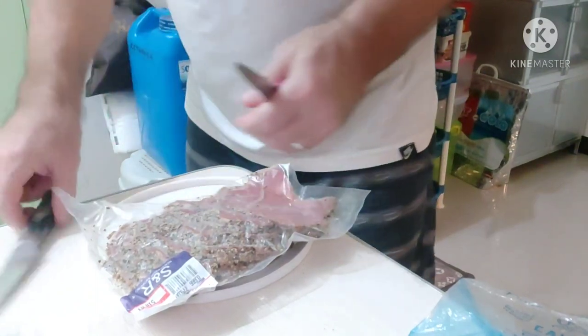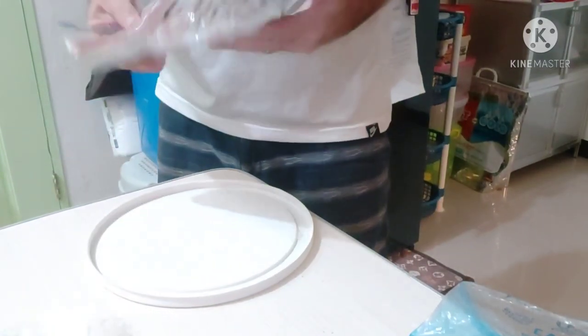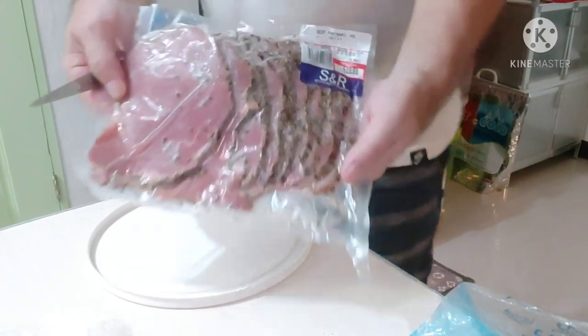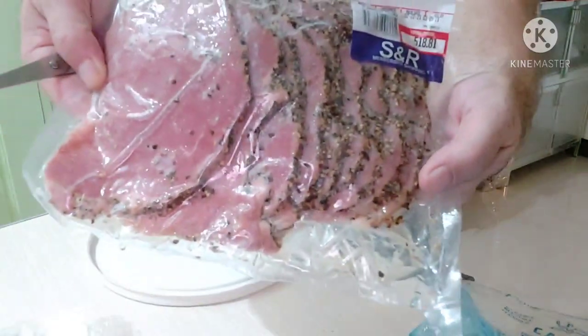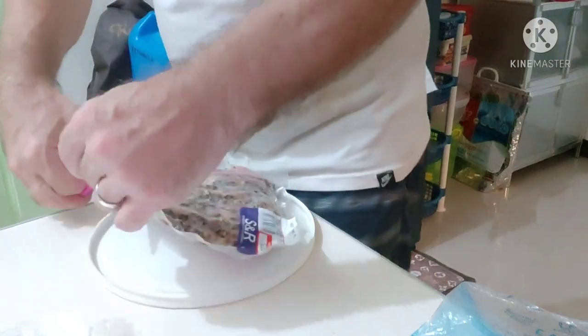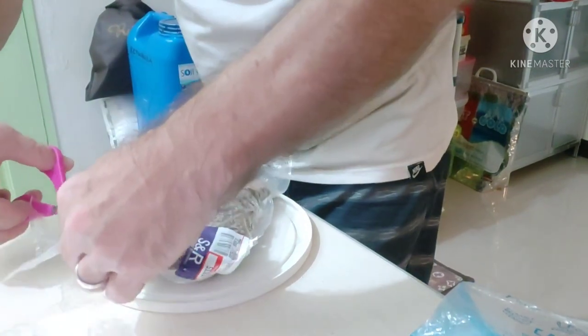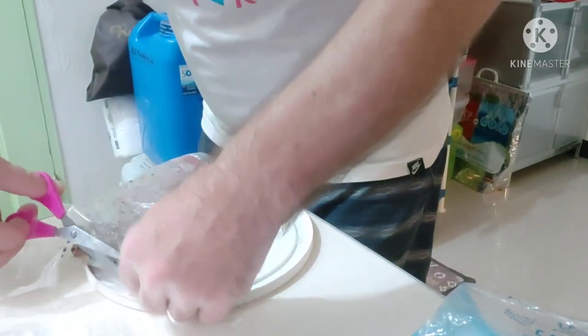So if I just leave this in my refrigerator, fresh deli meats typically have an expiration date. And I don't want to eat pastrami every day, but I like to have it, so I buy it in bulk like this. What I'm going to go ahead and do is process it, and portion them in individual slices and freeze them.